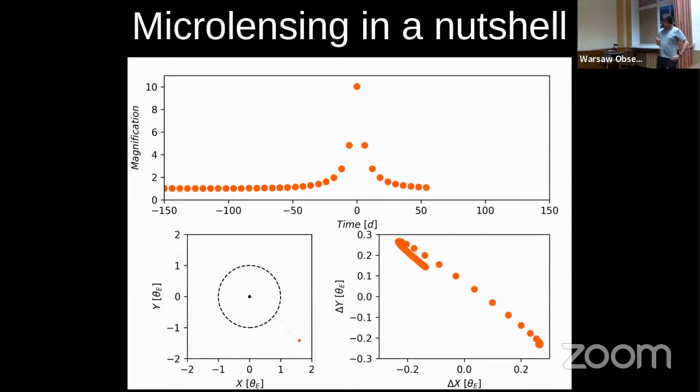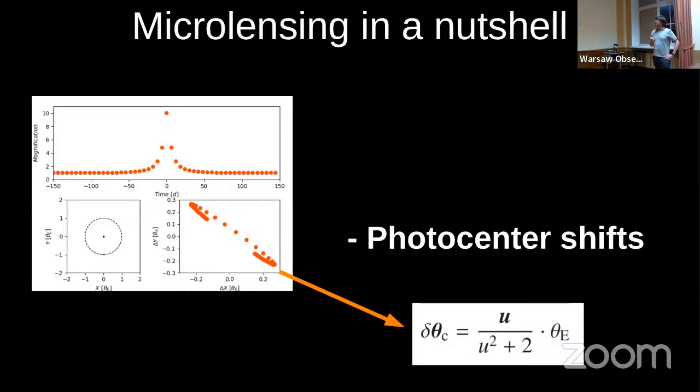And this gives you a very strong constraint on the lensing system because the astrometric shift is directly proportional to the Einstein radius, theta E, which is the first of the mass-distance relations we want to have to be able to measure the mass and the distance of the lens.